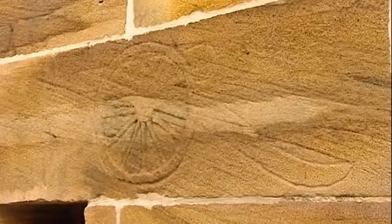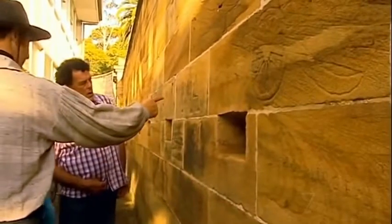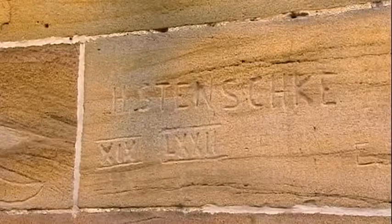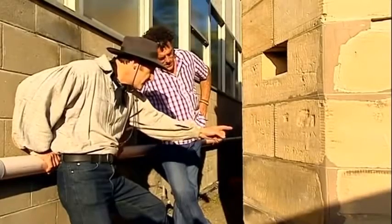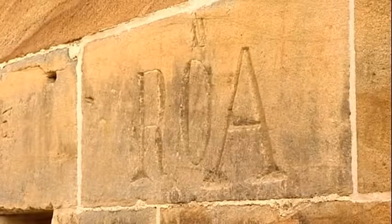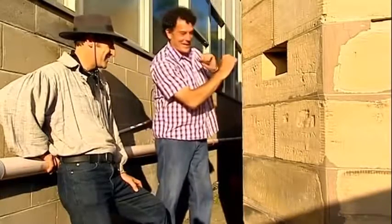And if life was pretty crook for the poor old convicts, it doesn't seem that much better for some of the soldiers and guards. And they've left their evidence right here. J. Arkins, 33rd Infantry, 1814. Yeah, that's a year before the Battle of Waterloo. Wow. They just reckon they were bored. They were certainly bored. Carving your names in.